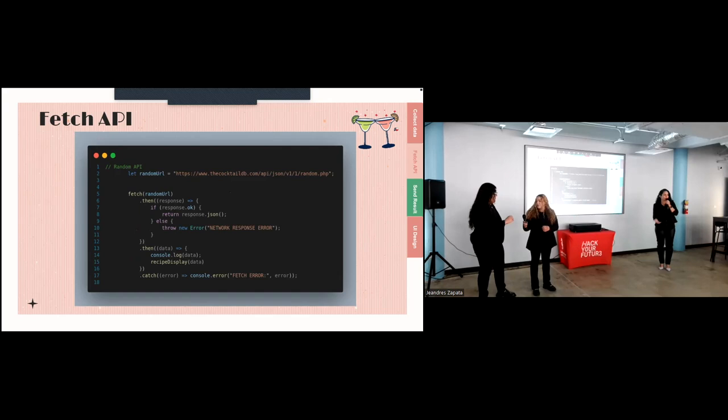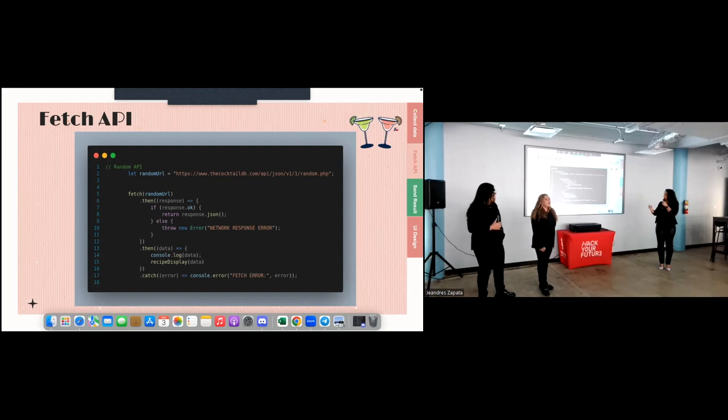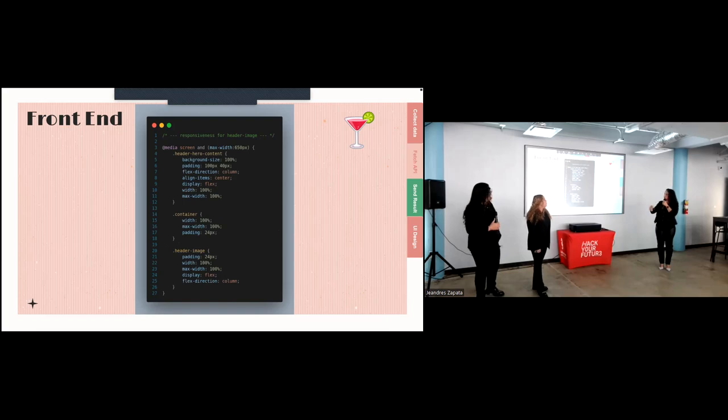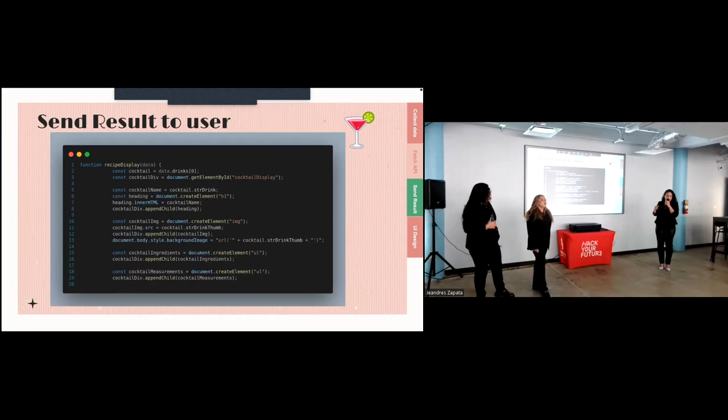After a user has clicked on the cocktail me button, here's when the data is collected and we use an API, which connects the backend to the front end. So when we catch the information, we send a result, and the result will be our cocktail recipe, which is in an HTML file. The HTML file will be the elements of the recipe. The elements of the recipe will be the ingredients, the image, and also the measurements.